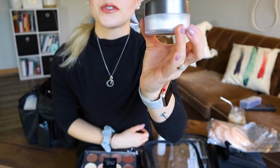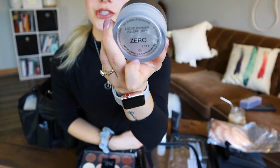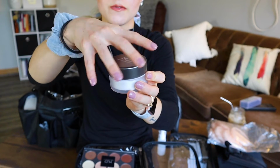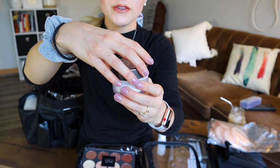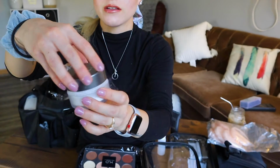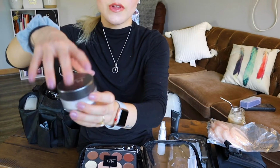This is just a translucent powder. It's in the shade 0, and it's just very white. It actually makes your foundation look a lot lighter. So usually what we'll do is make our foundation a little bit darker so that it will lighten up with the powder.